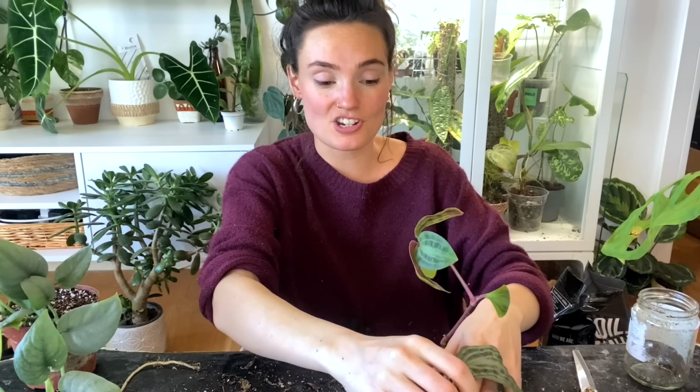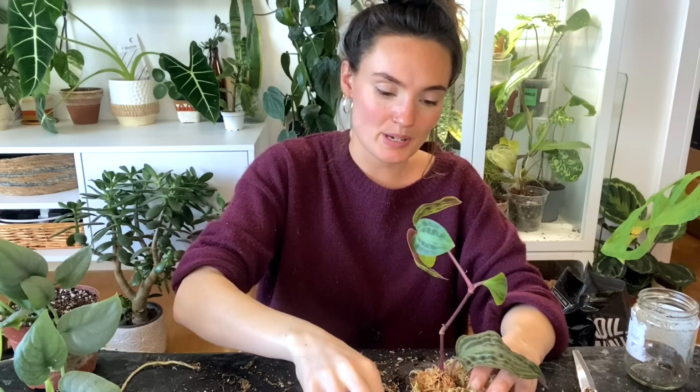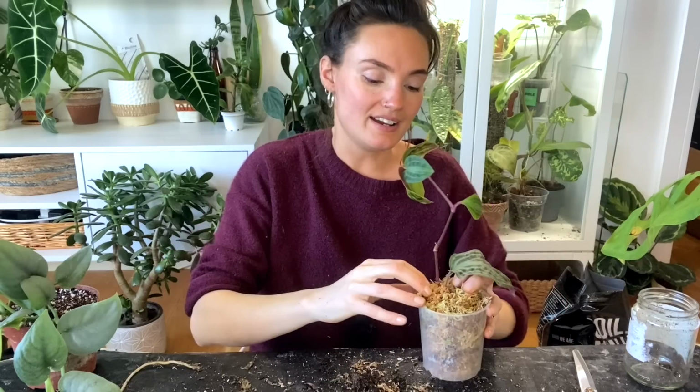It is so much easier on the whole to revive a plant that's been severely underwatered than one that has been severely overwatered, because overwatering will lead to things like root rot, fungal issues, stem rot, and often mean that you have to completely chop up your plant. And sometimes it also means that your plant isn't savable.